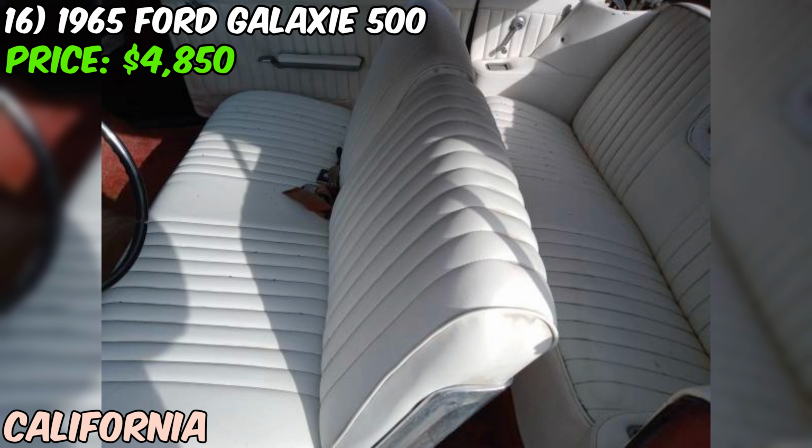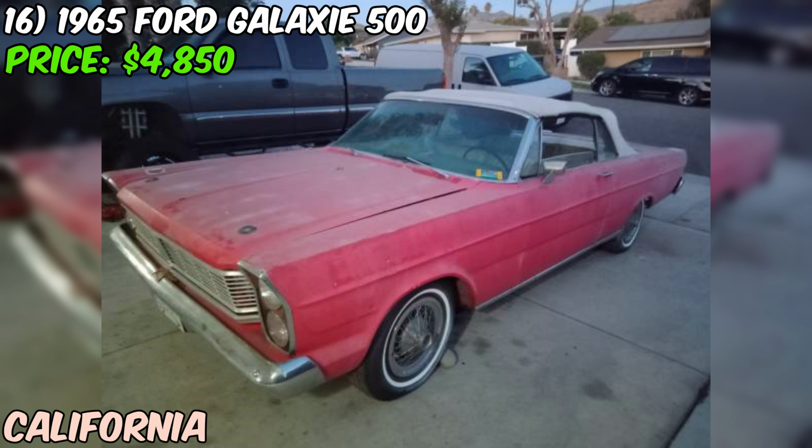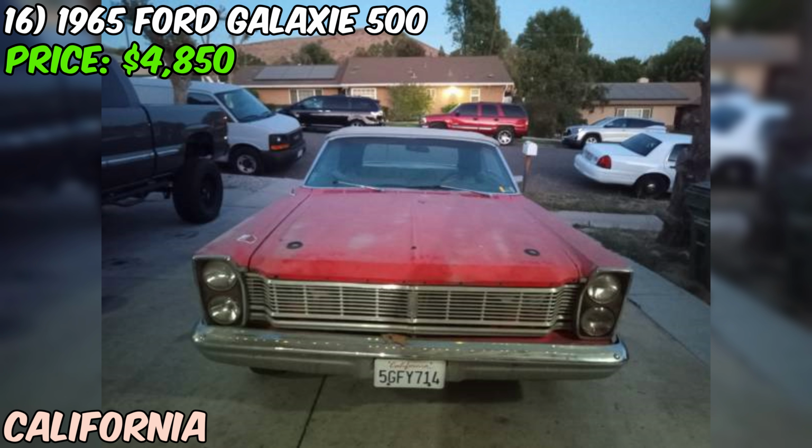But now let's talk about the elephant in the room, the rust. This car has been sitting for a long time, and it's likely that there's a fair amount of rust and corrosion throughout the body and undercarriage. It's going to take some serious elbow grease and maybe even some welding to get this car back to a solid state. The good news is that the seller is including a new top with the car, which is a nice bonus. And with a clean title and just 95,000 miles on the odometer, this Galaxie 500 has a lot of potential.